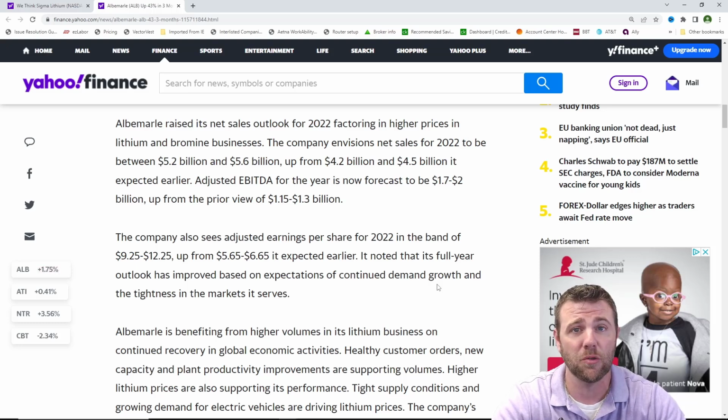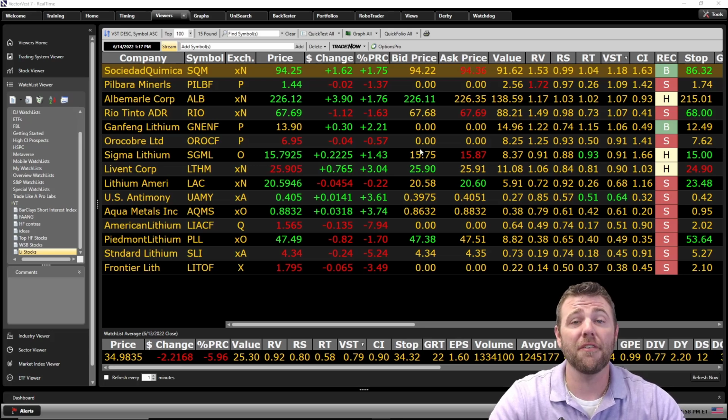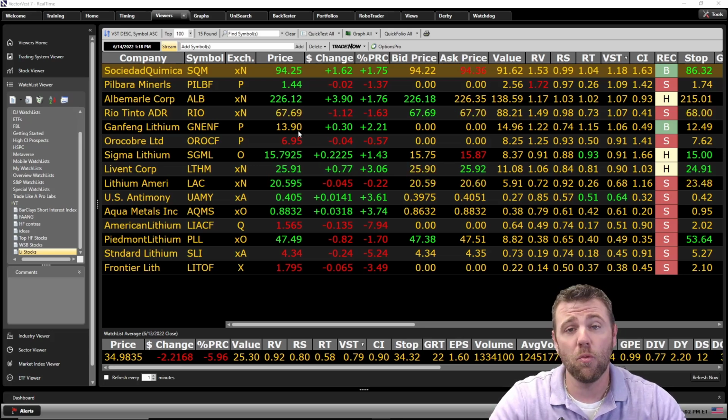So now that we've covered that, let's go ahead, dive into the VectorVest 7 software and start to break down the list of stocks that we have here for you today. So I'll go ahead, get out of here and jump right into the VectorVest software. And now, as you can see, we've got 15 stocks from the lithium industry. And looking at them here, if you want to take a second, pause the video, write them down, you can put them into your own VectorVest 7 watch list.